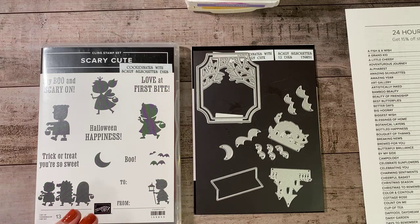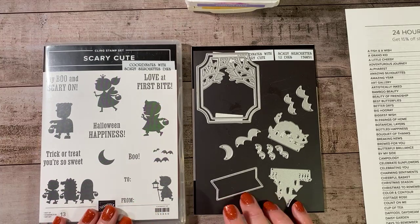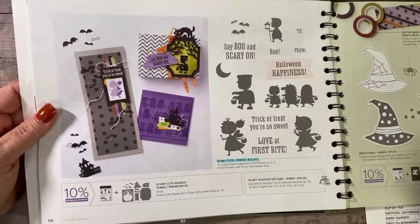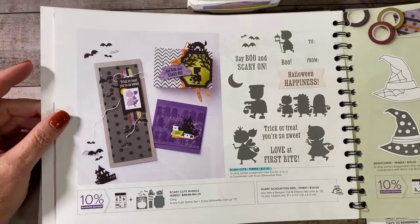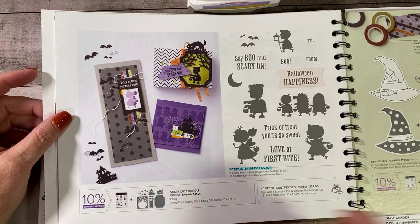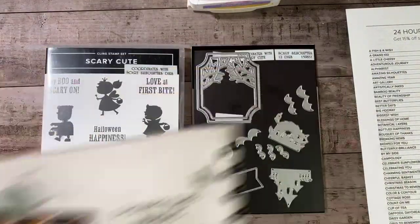Tonight we will be using the Scary Cute bundle. This is in the July to December mini catalog, and you will find it on page 56 of that catalog. It's a very cute bundle. It comes with the stamp set and then the Scary Cute silhouette dies.